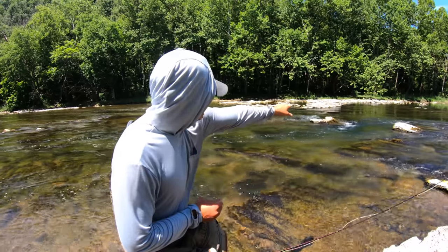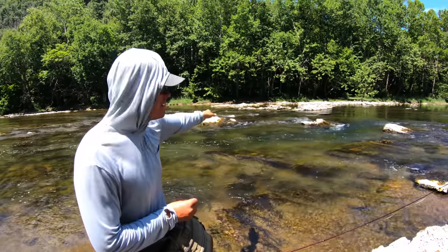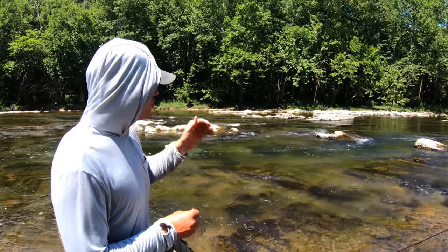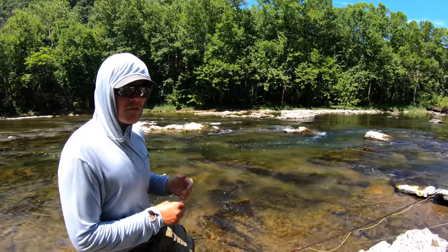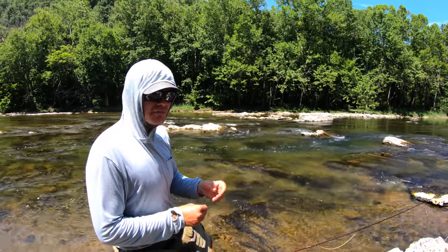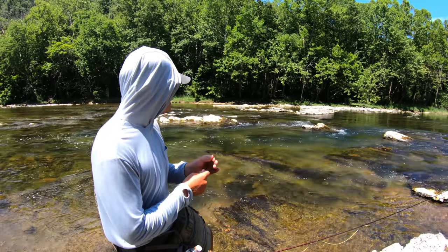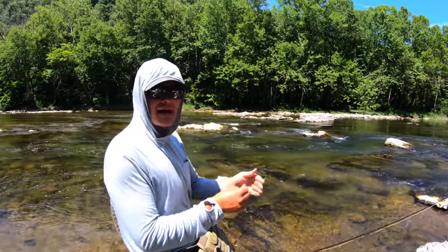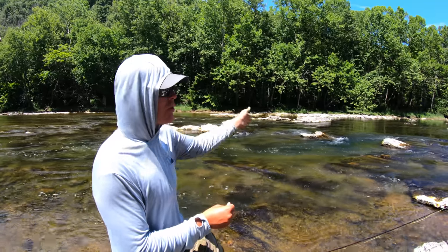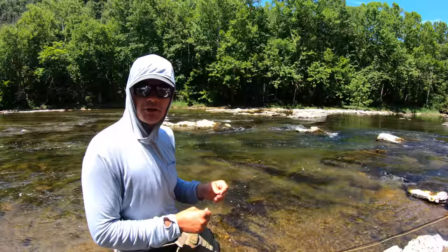So you're essentially missing all 15 feet of this bubble line that you could be fishing in. So when you come up to a new hole, think to yourself, okay, this is fast. Are my flies from the last hole going to be heavy enough to get to the bottom in a timely manner, to where you're not wasting half of this hole? So take your time, really dissect these holes as you go through, and you're going to have a more enjoyable day. You're going to catch more fish by doing so.